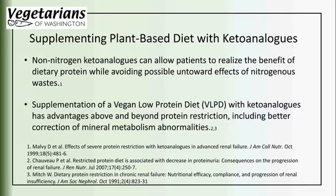Very low protein diets are usually supplemented with deaminated keto acid analogues of essential amino acids. Naturally occurring amino acids contain nitrogen, which when metabolized yield nitrogenous wastes that increase BUN and cause untoward effects on kidney function. Substituting non-nitrogen keto analog amino acids in tablet form can allow patients to realize the benefit of dietary protein while avoiding possible untoward effects of nitrogenous wastes. Furthermore, adding base-producing plant proteins lowers levels of pathogenic substances, which induce the interstitial fibrosis that promotes nephropathy progression.